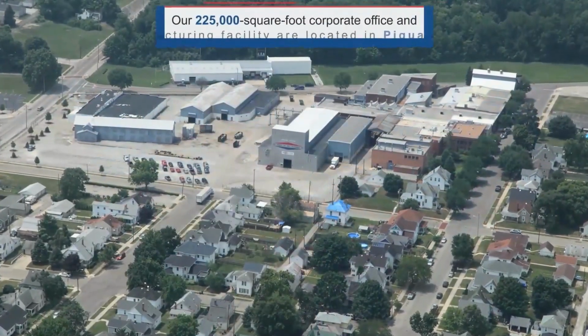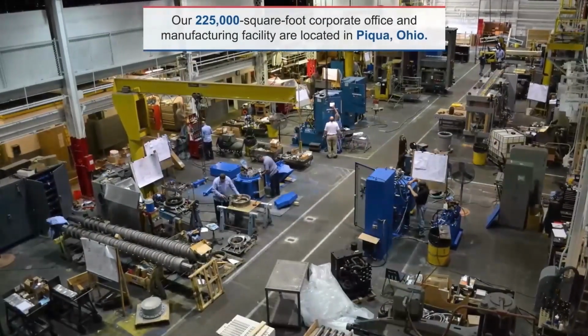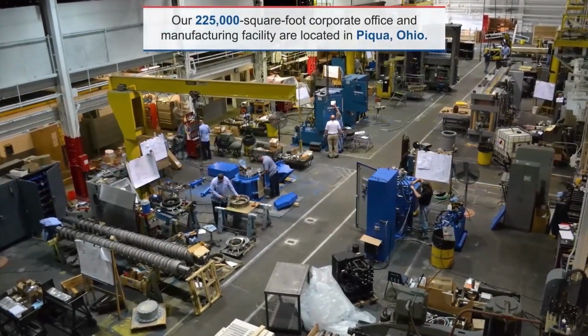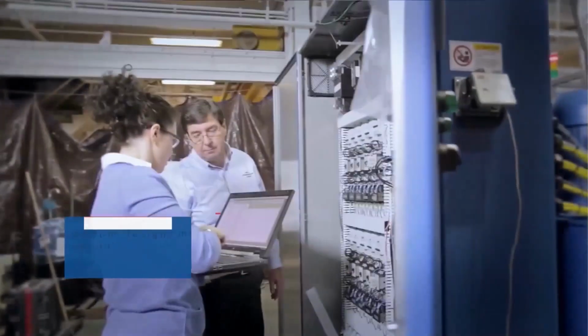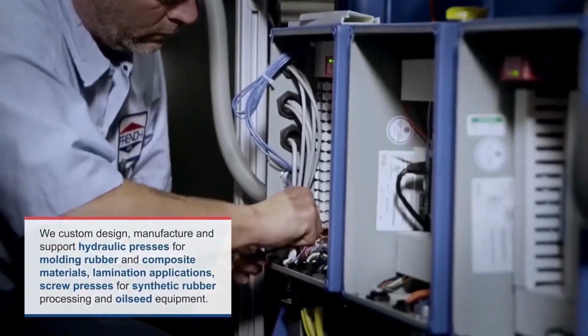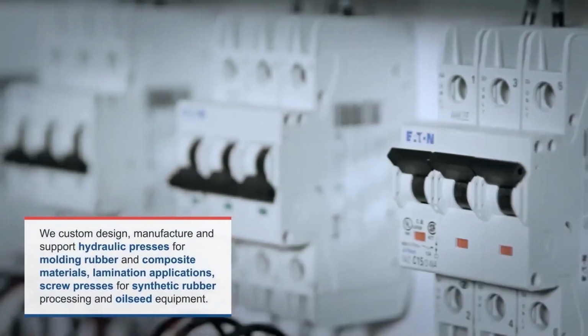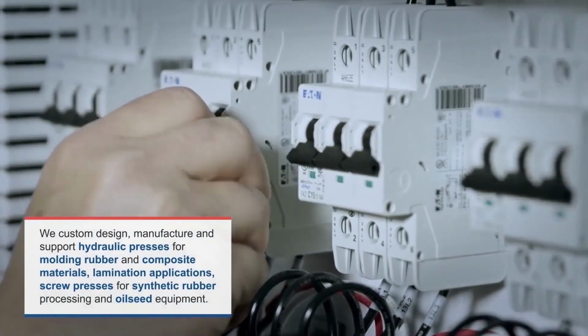Our 225,000 square foot corporate office and manufacturing facility are located in Piqua, Ohio. We custom design, manufacture and support hydraulic presses for molding rubber and composite materials, lamination applications, screw presses for synthetic rubber processing and oil seed equipment.